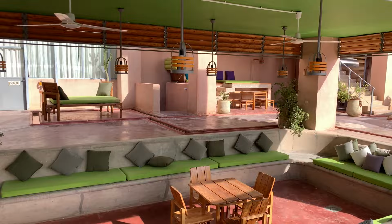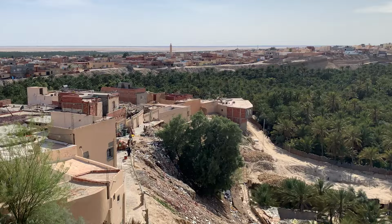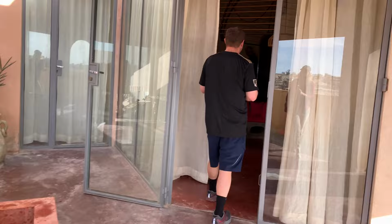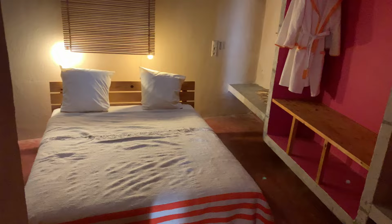Dar HI sits on the edge of a palm grove oasis called Nefta. The property is also only 30 minutes away from the Star Wars film sets in the Sahara. Now it's time to go inside the suites where we check out the modern eclectic design. This is a suite. What? This is so cool. Here's the bathroom. Wow. It's very cool in here. Seating area.